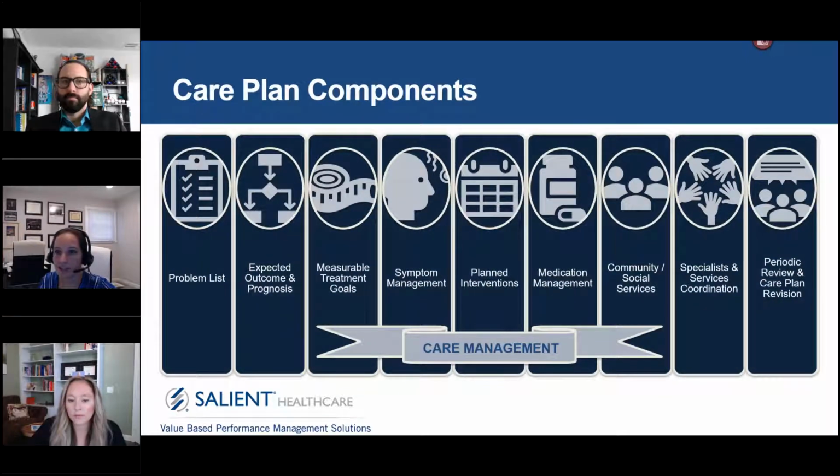So CMS identifies the key care plan components that you're going to find listed here. I'm not going to go through each one of them in detail, so you can always refer back to the slides and take a look at them later. However, I did want to highlight a few key areas of focus based on my personal experience. The care plan is really key. It serves as a roadmap for what the care coordinator and the patient are going to work towards, both from a goals and intervention standpoint.